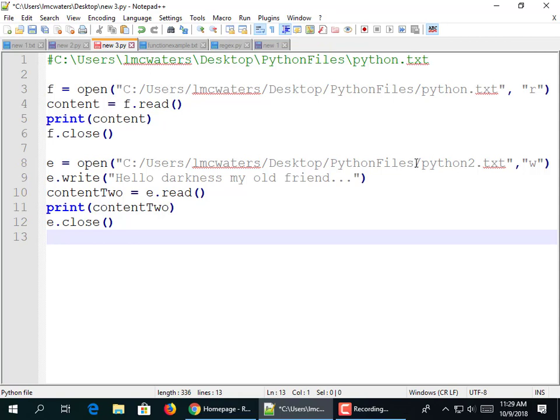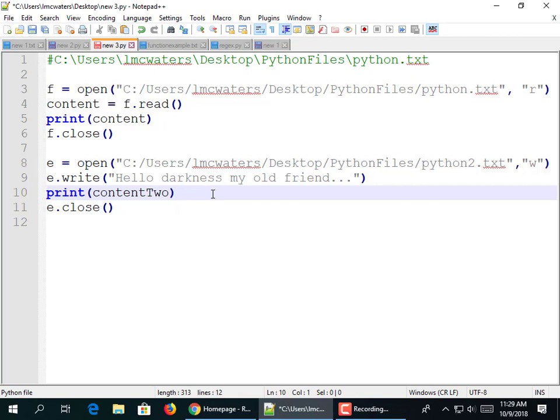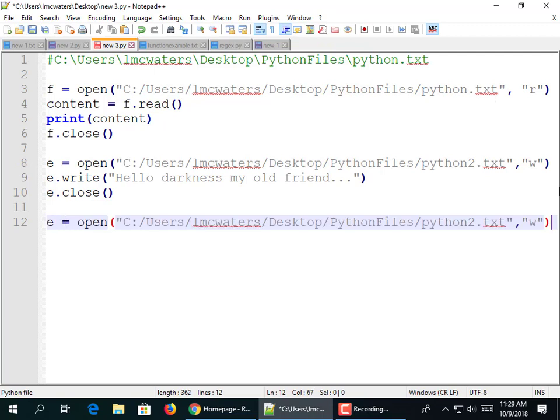It's been a minute, guys. So let's give this a shot, see what happens. Nothing came up. IO not readable. So it's not liking the read. So let's just do this. Let's cut out that line. Cut out this line. Close it, and then we'll do R. Why did you do it again? This one's just reading it.